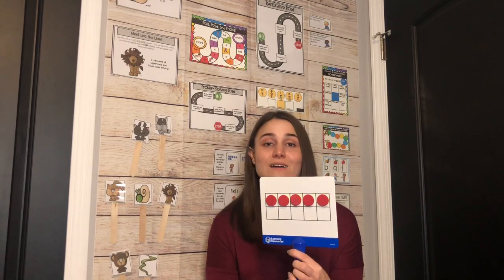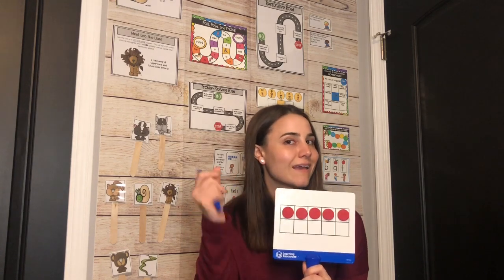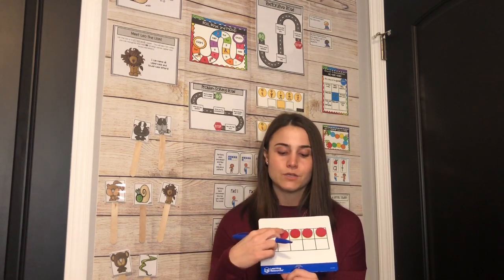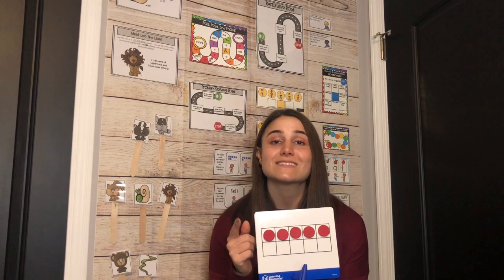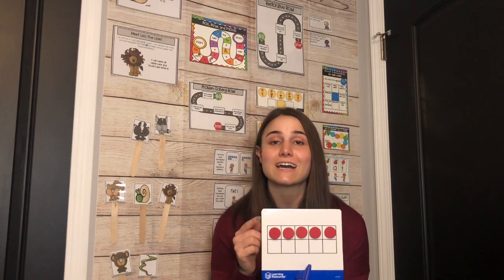Math is numbers, what do I see? Let's count it out. Or you could have subitized. Did you subitize? Did you see this number in a snap? Maybe you did. Let's go ahead and count it out just for the sake of counting it out. 1, 2, 3, 4, 5. Did you see 5? Do you agree with me? Show me you agree. Okay, this is the number 5. Tell me the number. This is the number 5.